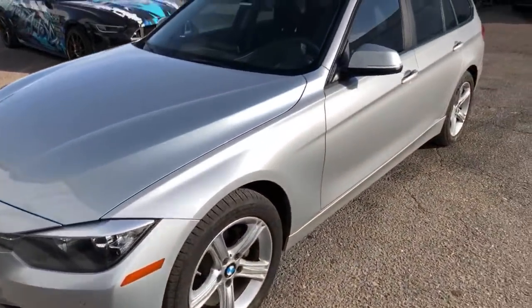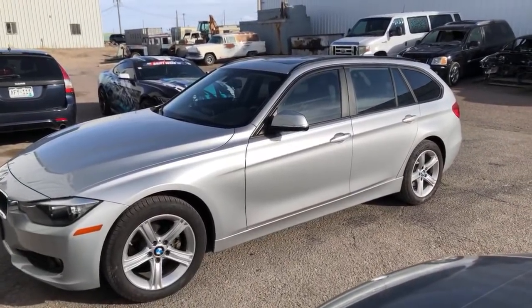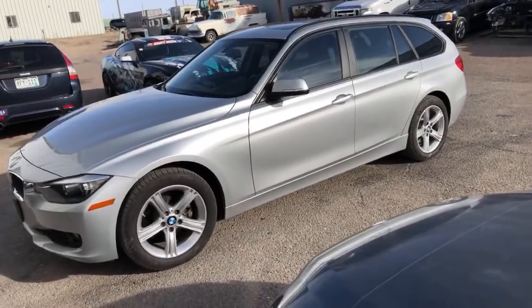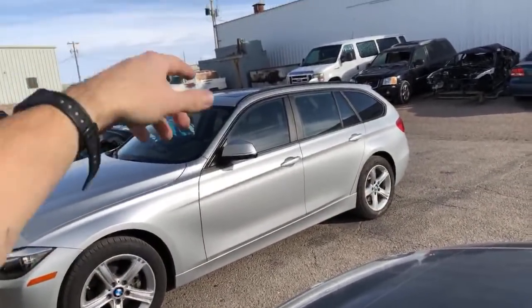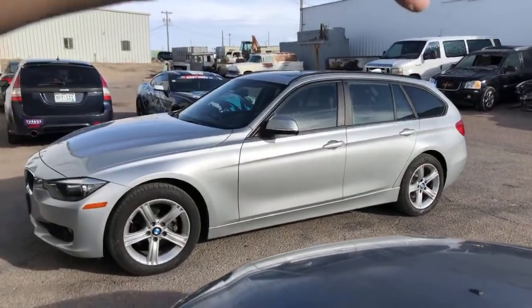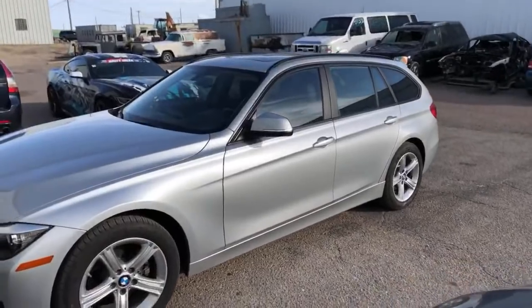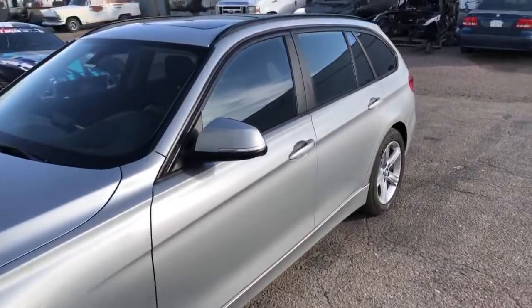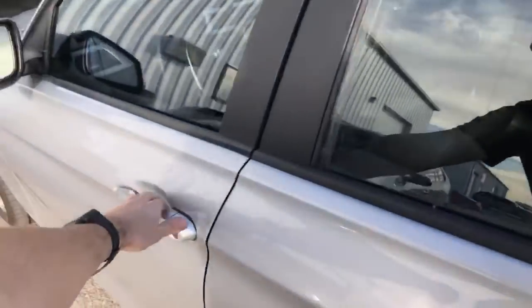So the BMW is finally done. I know you guys are pretty stoked on that. I'm pretty happy with how it all turned out. If you guys have been following for the past couple of days, this is that car that I bought that was wrecked in the side. Replaced both the doors, welded in a whole new rocker panel, blended everything into the front and rear door. But yeah, turned out really, really nice. Really happy with the blend on it.